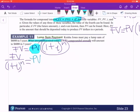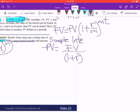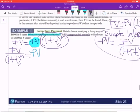And this looks similar to the formula to find the present value of simple interest, section 5.1. So for that formula, we had future value divided by 1 plus R, or 1 plus RT. Yeah. So that was section 5.1. Don't use that one today.